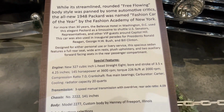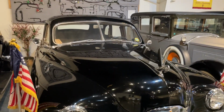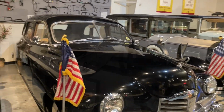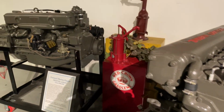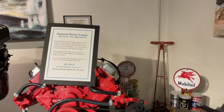So this 1948 Super 8 sedan was used in 3 presidential parades. So Packard also made marine engines for boats. And here in a second, we're going to check out one massive motor.